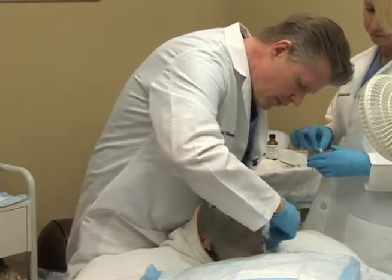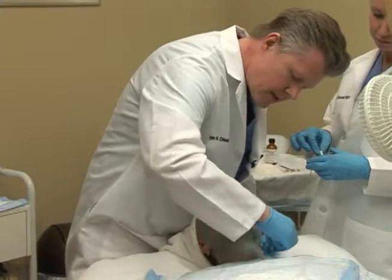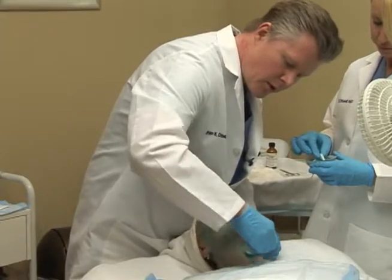The blue lasts a couple of days, and over the next few days, Debra's going to be taking care of her skin and cleaning the skin, and dead cells and dead skin in this blue are going to be coming off. And in a few days, she'll be able to cover with makeup, and within a week, she'll be healed.